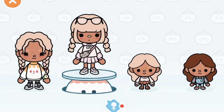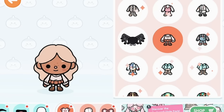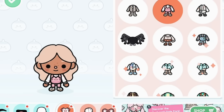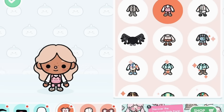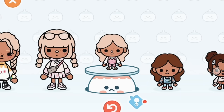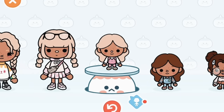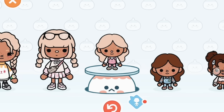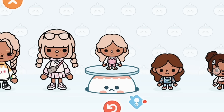I do want to see if there's any new clothing for the children. I think these two are brand new. Let's give that one to Ruby. I think she'd really like it. Anyways, I do really want to go see the other new update where you can actually make your own clothing. I'm honestly a bit confused how it's supposed to look, so let's go check.